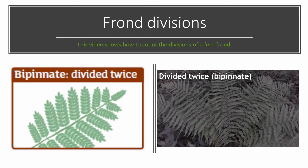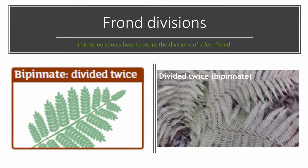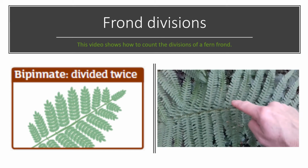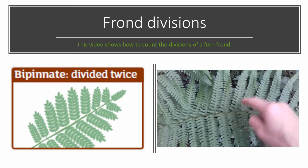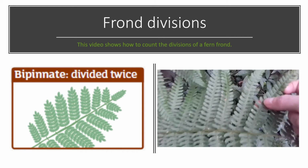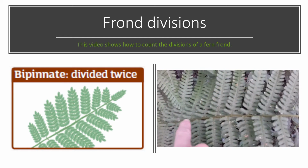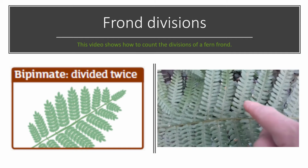So we've got this beautiful big fern here. Let's see how many times divided these fronds are. So let's take a closer look. If we count this central stem here as 0, it's divided up once into these segments which we call pinna, and then twice into these smaller segments called pinnules. If we take a really close look here, you can see that they aren't divided any further. So this fern is divided twice, or bipinnate. So we've got 0, divided once, divided twice.